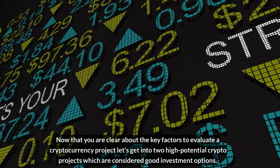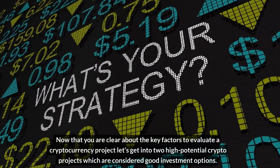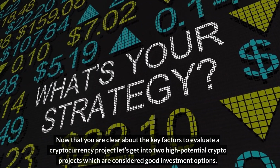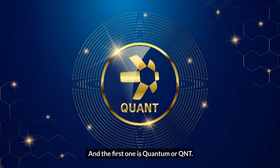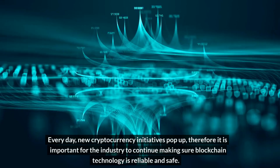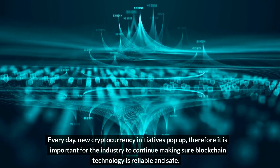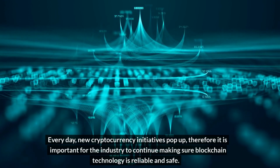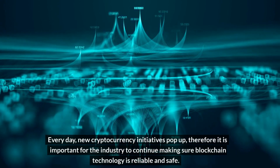Now that you are clear about the key factors to evaluate a cryptocurrency project, let's get into 2 high potential crypto projects, which are considered good investment options. And the first one is Quant, or QNT. Every day, new cryptocurrency initiatives pop up. Therefore, it is important for the industry to continue making sure blockchain technology is reliable and safe.